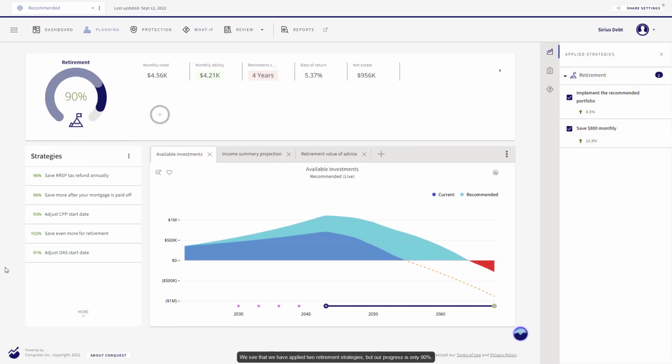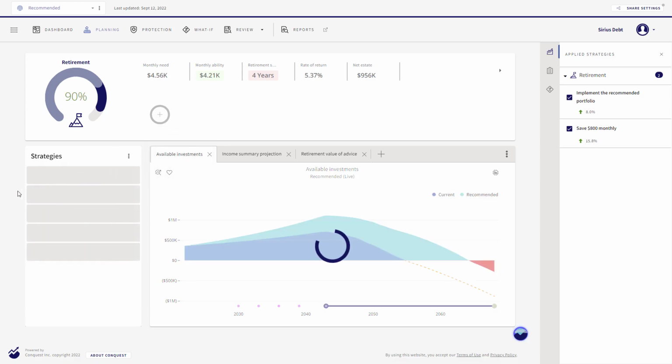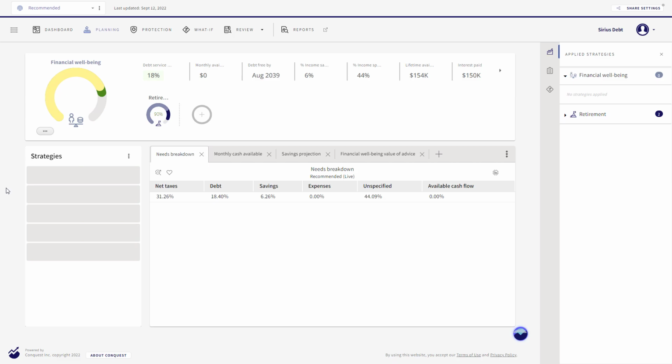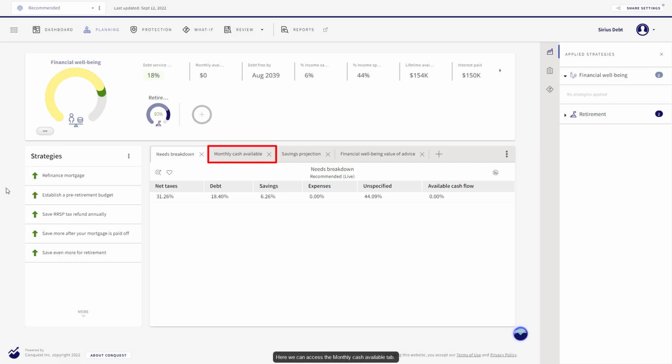We see that we have applied 2 retirement strategies, but our progress is only 90%. Next, we'll add the financial well-being goal and click on its wheel to bring this goal into focus. Here, we can access the Monthly Cash Available tab.